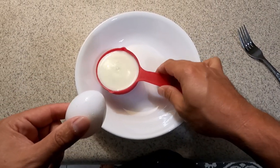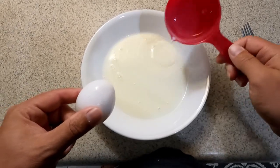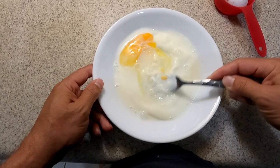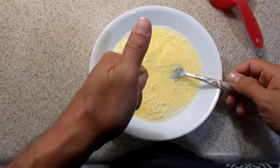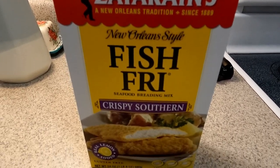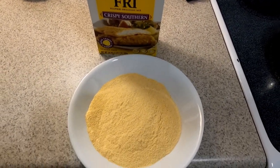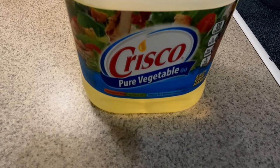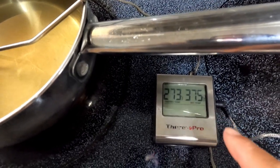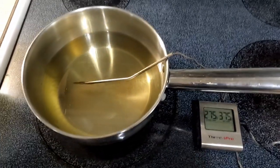Now that I got my filets ready, it's time to cook these up. I use an egg wash. I do a half cup of milk with one egg. And then mix that up real good. And I'm gonna be using the Zatarain's Fish Fry Crispy Southern. Go ahead and put some in a bowl. Get some Crisco, pure vegetable oil. Put it in a pan and heat it up to 375. Once it hits 375, start dropping them nuggets in there.